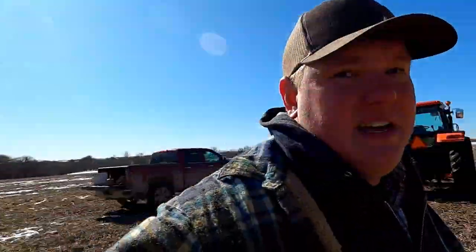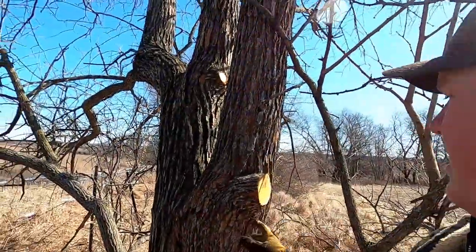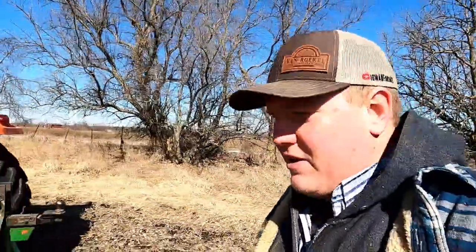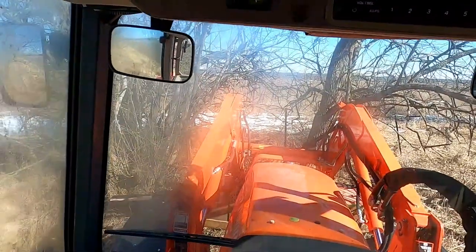But hedge posts are easily identifiable. They've got an interesting looking bark on them, but the inside of the tree has a very distinct yellow. I don't know if it's called the heart or the flesh of the tree, but it's definitely yellow. You can see it all over me, and I can actually see it all over the GoPro. Let's move some of these tree limbs.